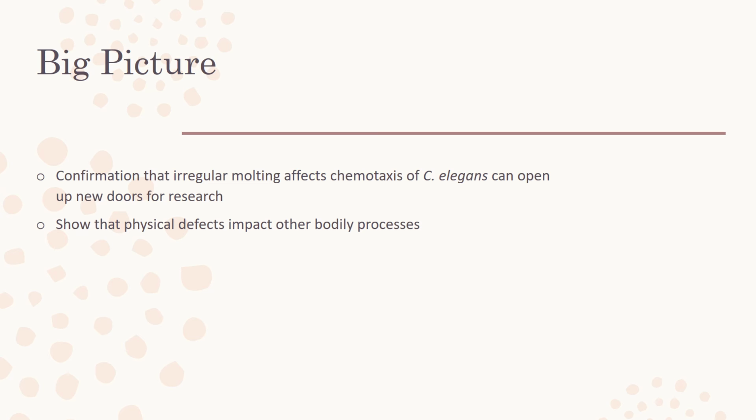In this case, scientists would have the opportunity to investigate how physical defects rather than nervous system defects can affect signal transduction pathways and any other processes that we know are otherwise uncompromised and fully functional. Overall, researchers could have more resources in the usage of C. elegans as a model organism.